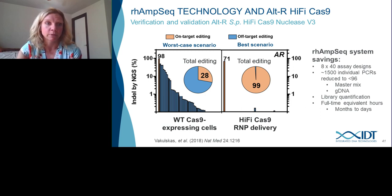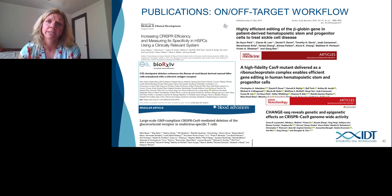It also produces great validation data for this high fidelity protein. The RAMP-seq technology has now been published in many different journals, and this highlights some of the different publications where people have used this technology to assess their off-target editing.